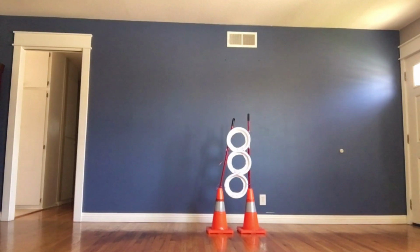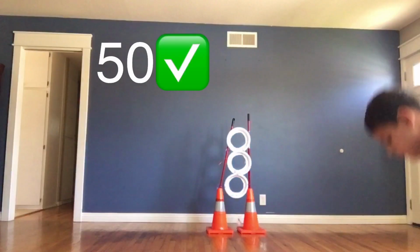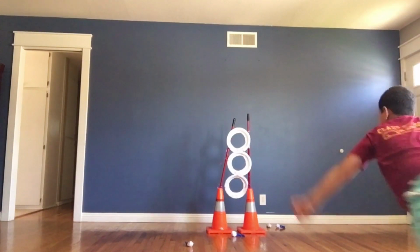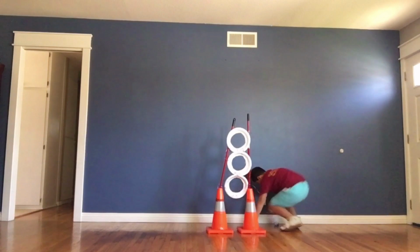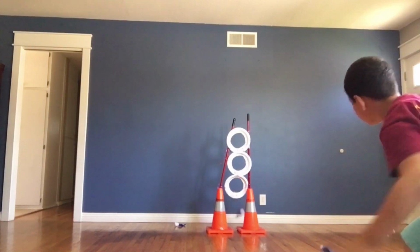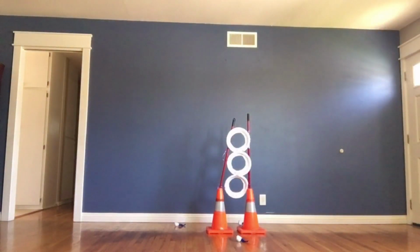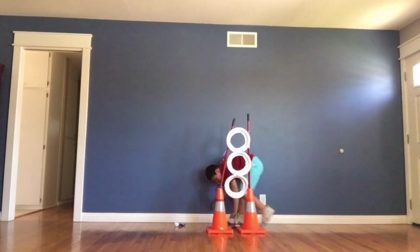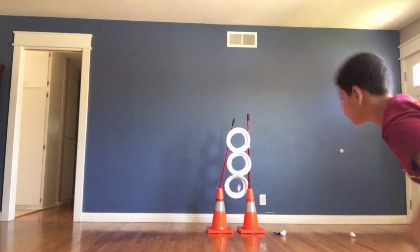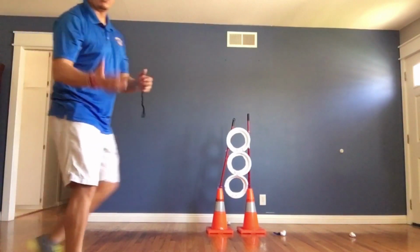So 2, 1, go. Oh, 100 right off the bat. Oh, 50. Again, you gotta hit the 25 to win the level. Nope. Gotta pick them up. He has to retrieve them. Come back. Again, he only has to hit 25 now. Nope. Retrieve them. Keep going. He has 30 seconds left. He has pretty good time. 25. Up, and there it is. With 22 seconds to spare, Jordan has completed level 1.